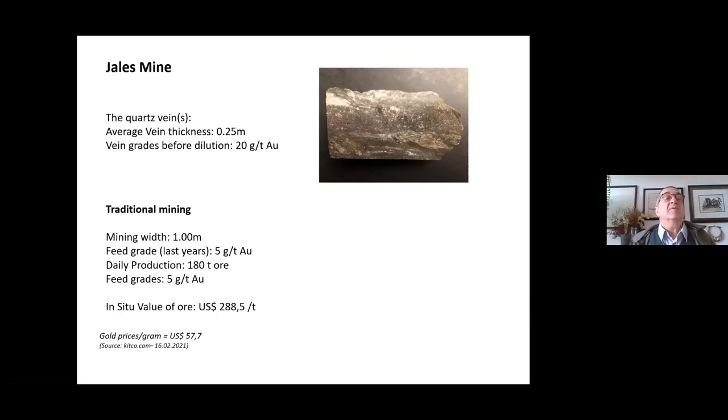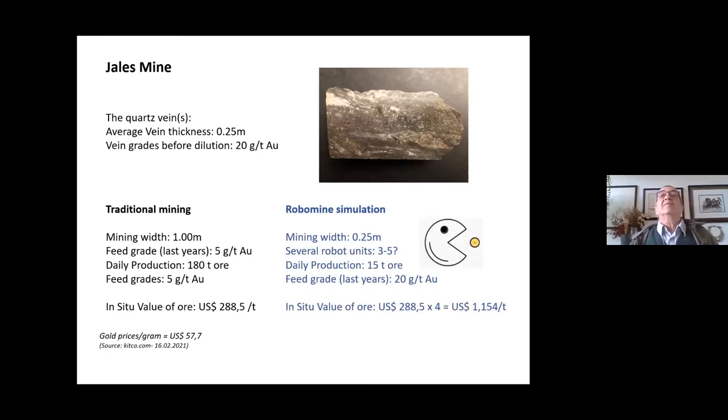Based on the day before yesterday's prices, the in situ value of the ore was about $288.5 US dollars per ton. So let us assume a possibility. I called it RoboMine.